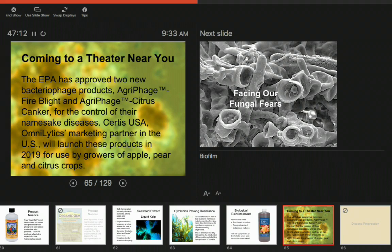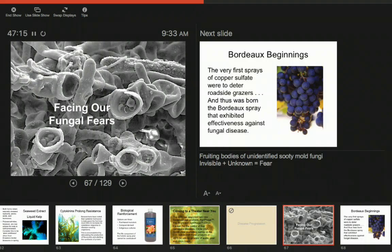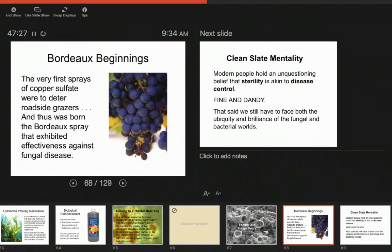So very briefly, because we just don't have enough time, I better pick up the pace. You know, facing our fungal fears. So now we're going back to where we've been, thinking conventionally. And in thinking conventionally, we know that scab happens.